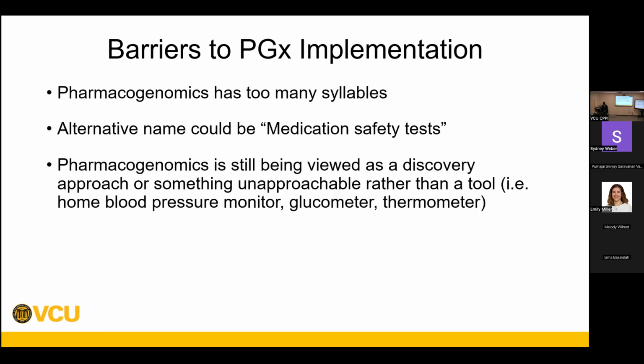I started this already saying that pharmacogenomics is fun and exciting to me because I was a craftsman, right? That's what my story said. But we have to figure out a way to tell this story in a way that patients find synonymous with thermometers, glucometers, home blood pressure monitors, right? These are things that people are familiar with. We can sell them over the counter in the pharmacy. People come and buy them, and they don't even have to ask questions about it. They're pretty confident they're going to go home and check their blood pressure, right? At some point, these medication safety tests or dose optimization, whatever we want to say, we have to figure out a non-scientific way of telling this story and connecting it to people.